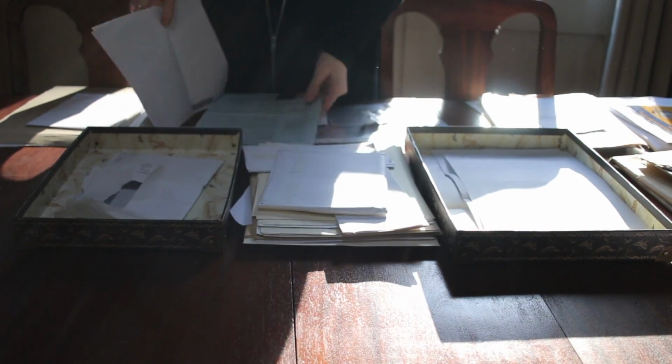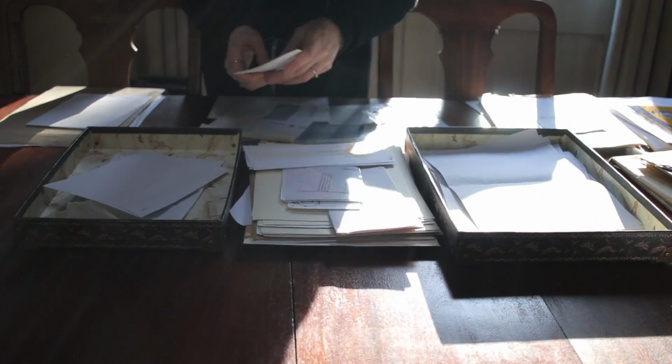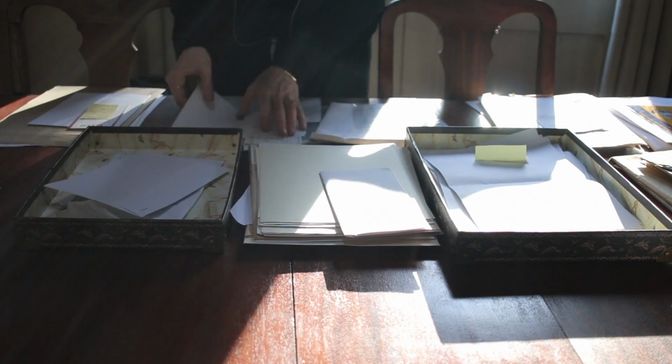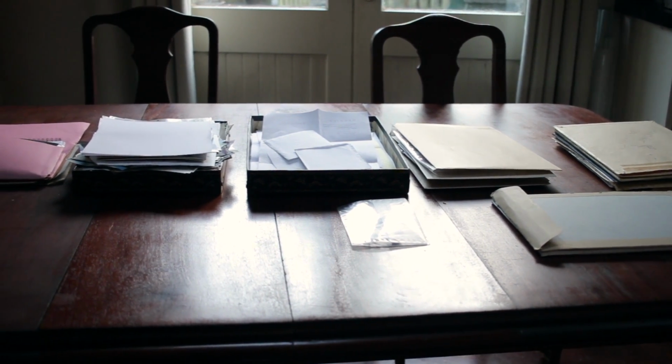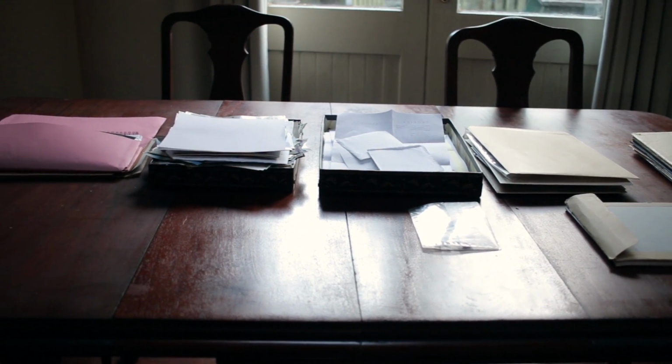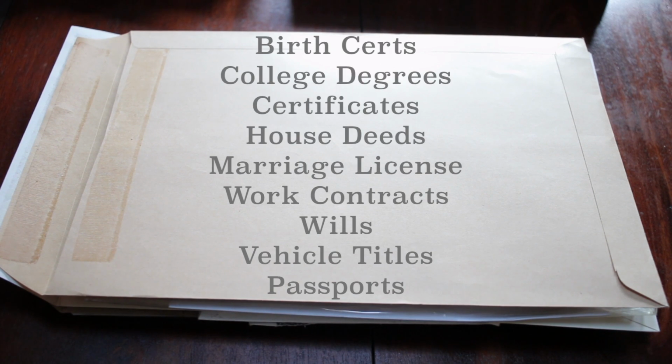Going through paperwork can take a little bit longer than other things because we do need to be mindful of certain documents that we need to keep. When you are finished, what I do then is I just keep one pile of all the documents that I need to keep long term. Your birth cert, college degrees, certificates, licenses, anything to do with your house, things that you need forever.